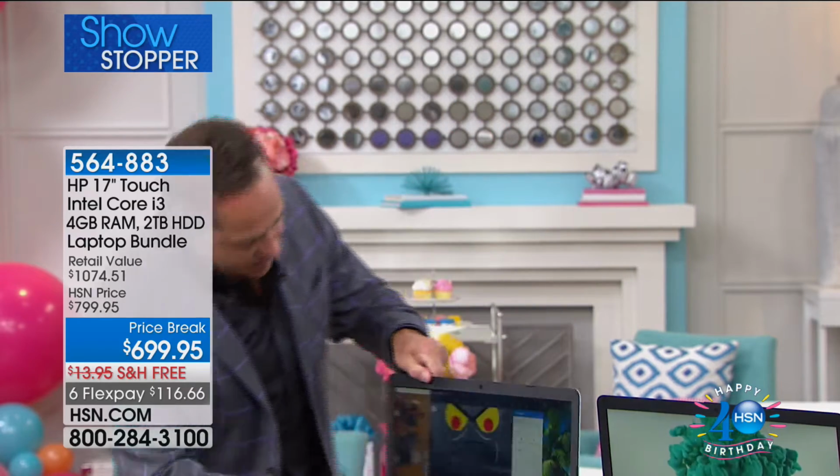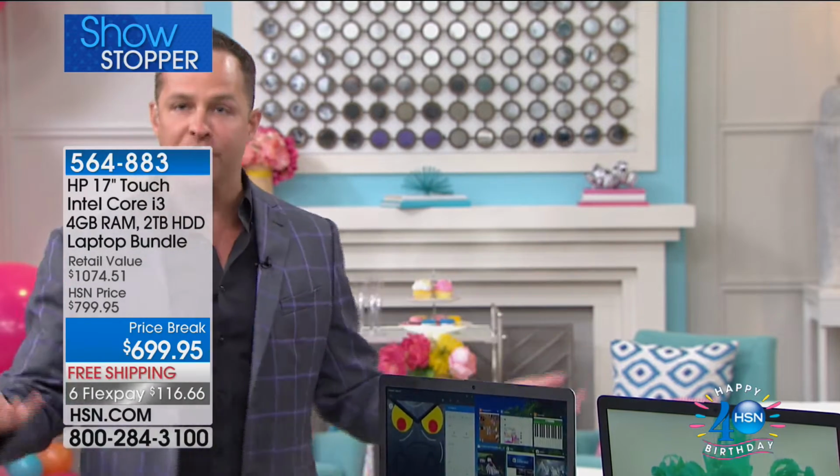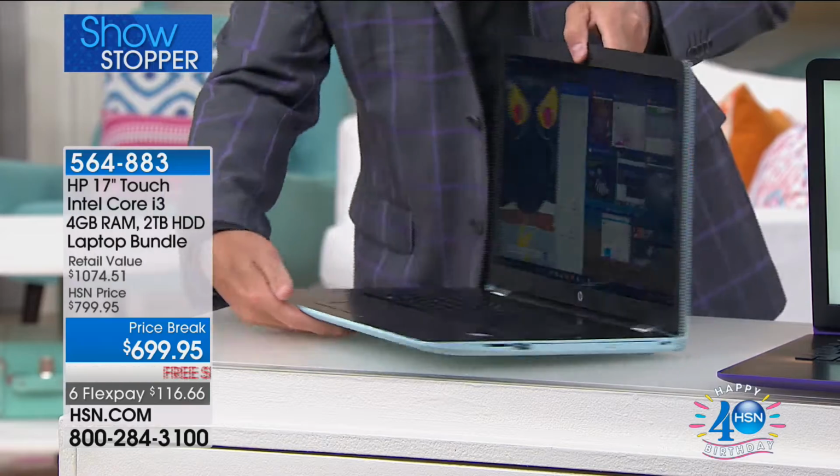And I'm just, this is before we get into the Core i3 and the largest hard drive we've ever done and the 17-inch screen. Oh, and of course the fact that this is, you know, a touchscreen computer. So it's just an absolute blast to use. It's incredibly fast, it's incredibly responsive. But let me show you some of these new features.